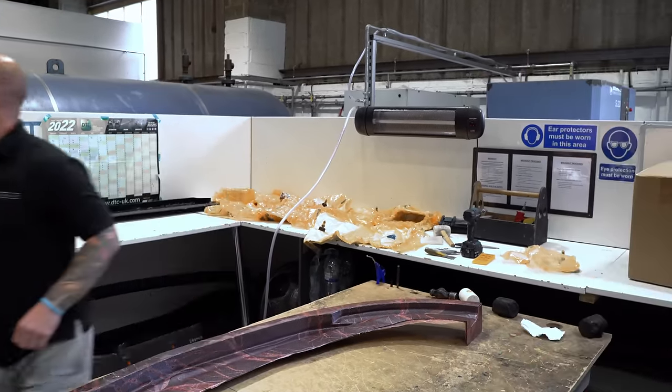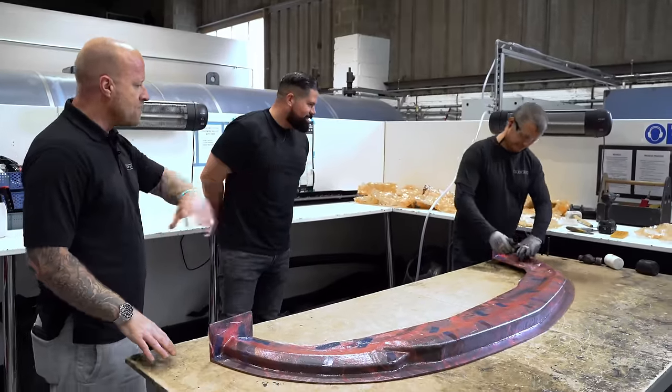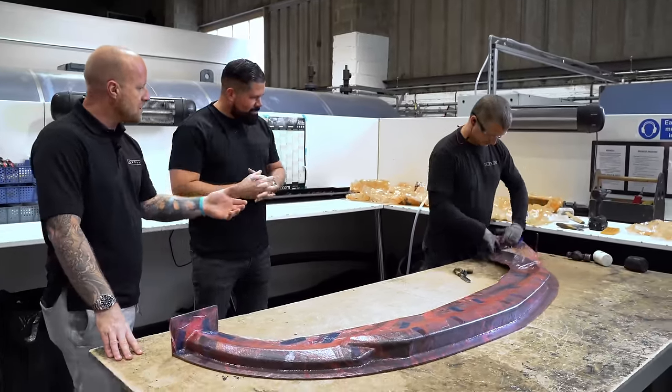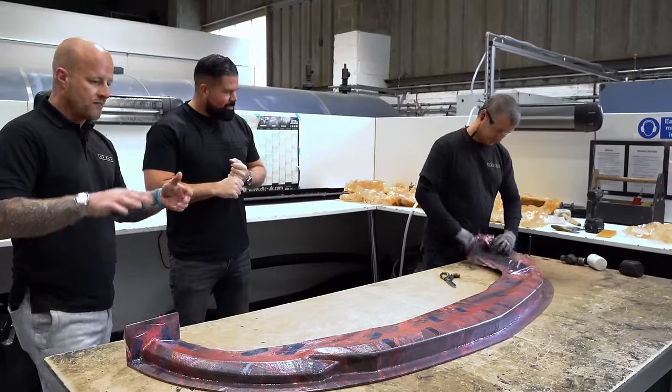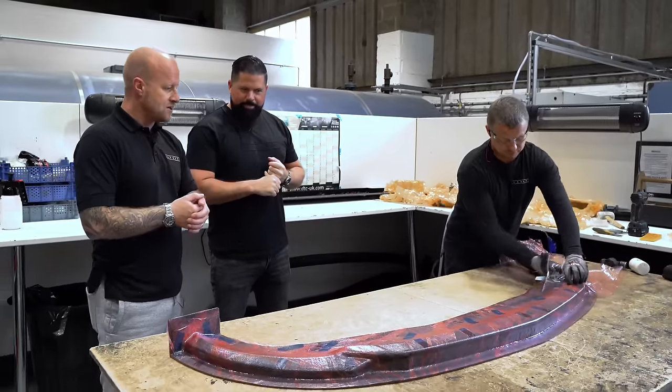Perfect. Okay. Safety specs. Thomas is the man. He's the man. Right. So he's going to basically remove the release film and gain access to the mould itself. And obviously, that looks like your splitter at the moment, doesn't it? It does, yeah. So that's the outside of the mould surface.